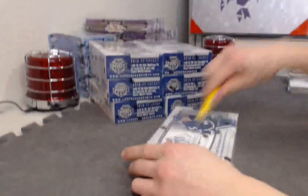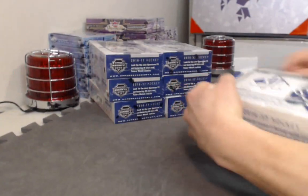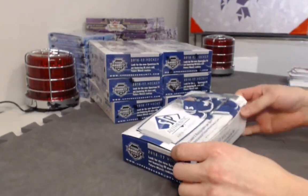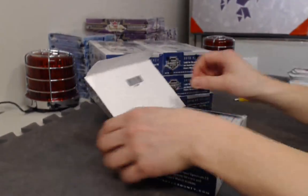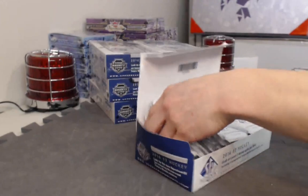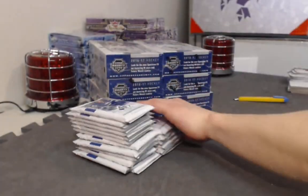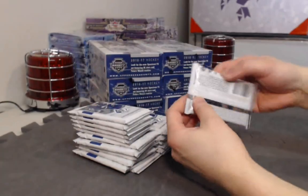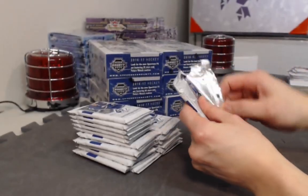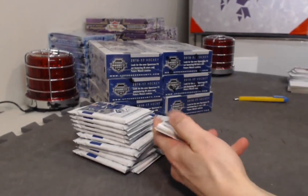Okay, that's a very good first box. Let's hope there's a hot box with all patches in it. And there's a one for one so far. Wishful thinking, right? You never know. Upper Deck's only human too, they can make mistakes. Yeah, we've seen some pretty crazy hits. I'm gonna lie, we're on a little bit of a hot streak. We gotta keep this rolling.